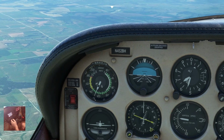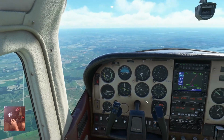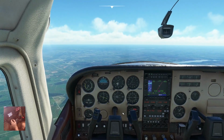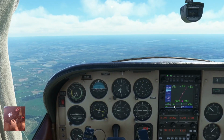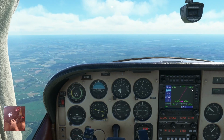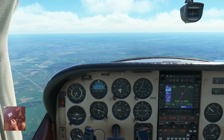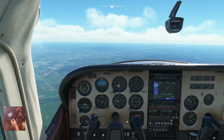So our actual airspeed is just over 140. Alright, let's see. On our GPS, it looks like we got a ground speed of 163. We got a pretty good tailwind going on. 142 miles to go. It says it's going to take us about 52 minutes. This said it was going to be about an hour flight on my flight planner.